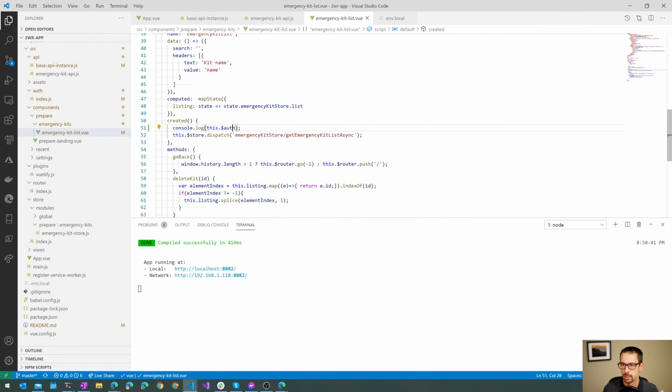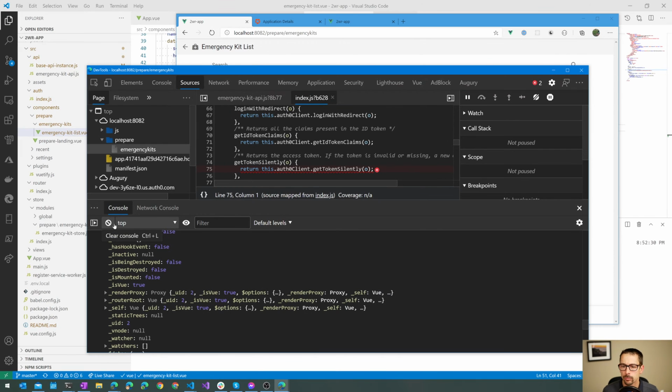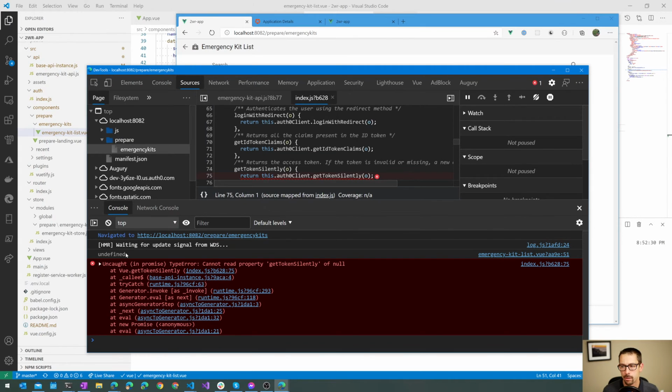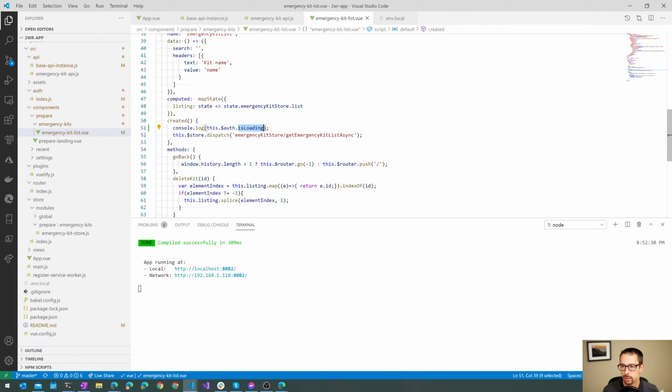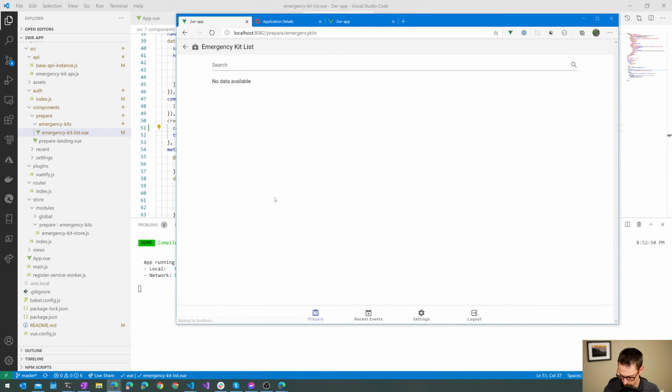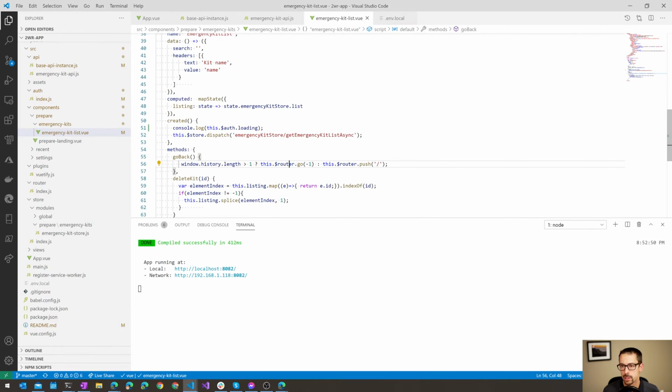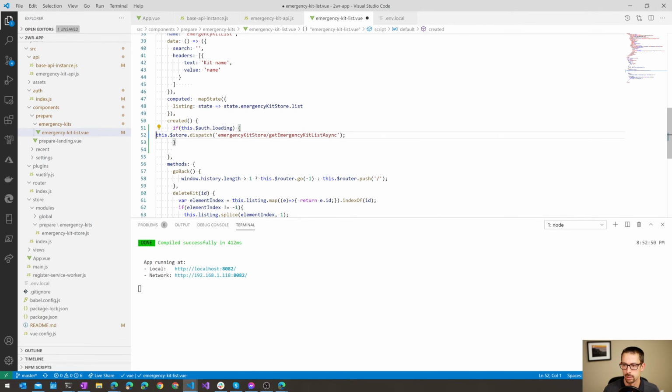Okay, this.$auth.isLoading. What does that give us? Undefined. Oh, that's the wrong one. It's just called loading, I believe. Loading true. Loading false. So probably what we should do is say, I mean, I could do if not loading, but I don't like that.